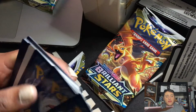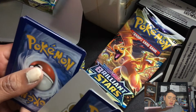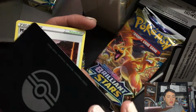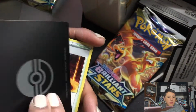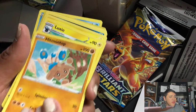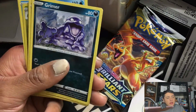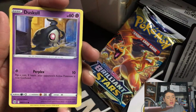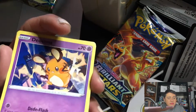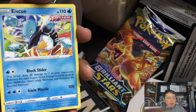I haven't seen any Pokemon cards out in the wild except for that one night where I had a, oh, what's this? A V-Star. Where is that? So fourth spot. What's this? I'm confused. Magma Bassin, Hitmontop, Luxio, a Shinx, a Grimer, a Duskull, a Farfetch. Oh, it's such a cute little drawing. A Dedenne, a Fracture, and then we have an Execute.